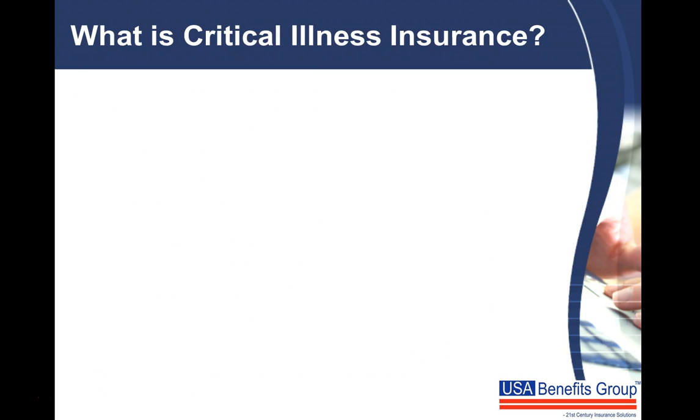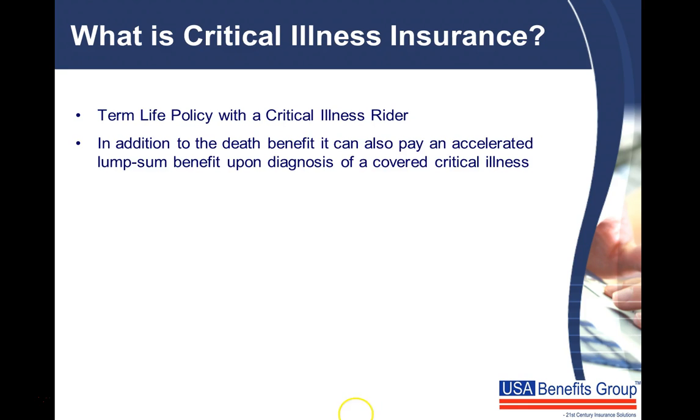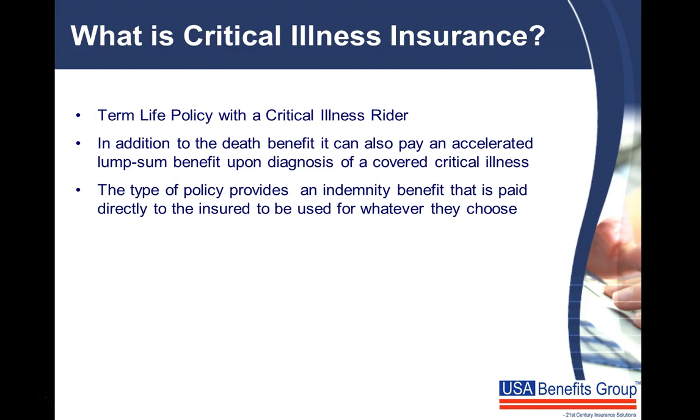So folks, exactly what is critical illness insurance? Well, for all practical purposes and the way that we sell it, it's a term life insurance policy with a critical illness rider. That means that in addition to paying a death benefit, it can also pay an accelerated, upfront, lump sum benefit upon the diagnosis of a covered critical illness. This type of policy typically provides an indemnity benefit that is paid directly to the insured and they can use it for whatever they want.